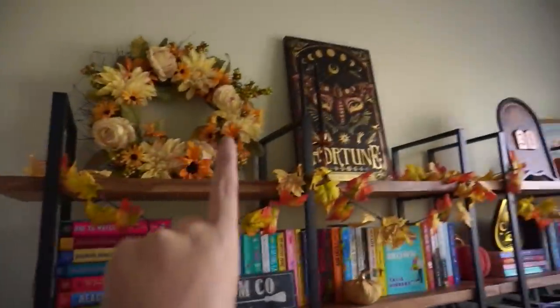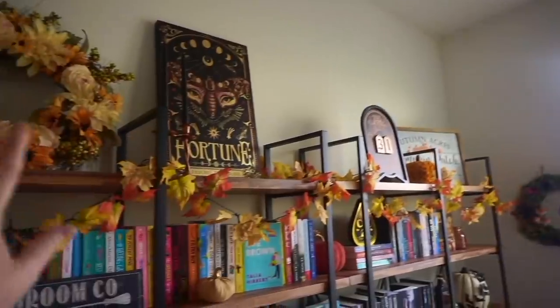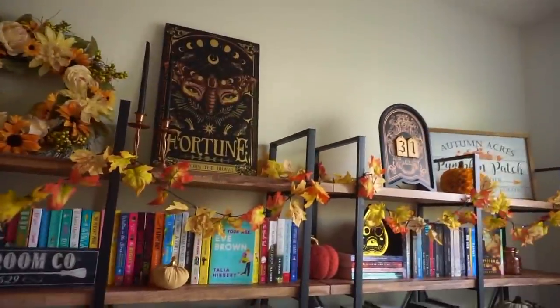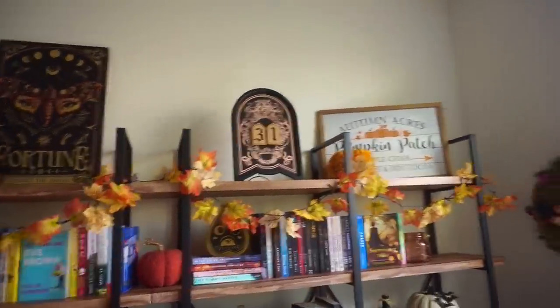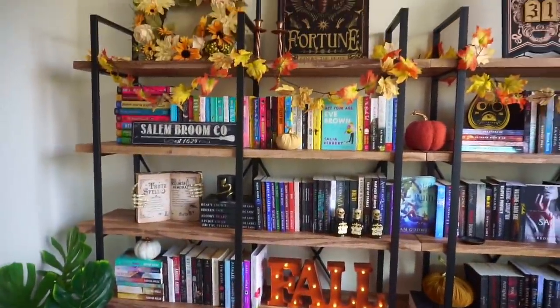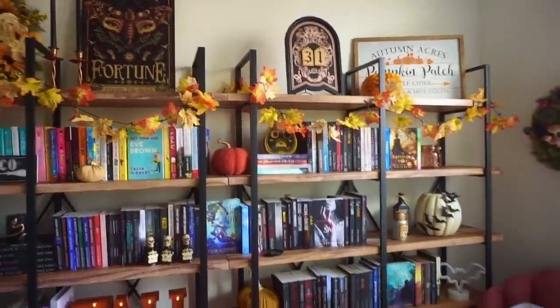So I added some more decorations up on the top. Since I don't have any books up there, I wanted tall things up there, and I feel like it looks really good. I don't know if that's 100% how I'm gonna keep it, but for now, I'm just loving this bookshelf. It just looks like everything that I envisioned it to be.